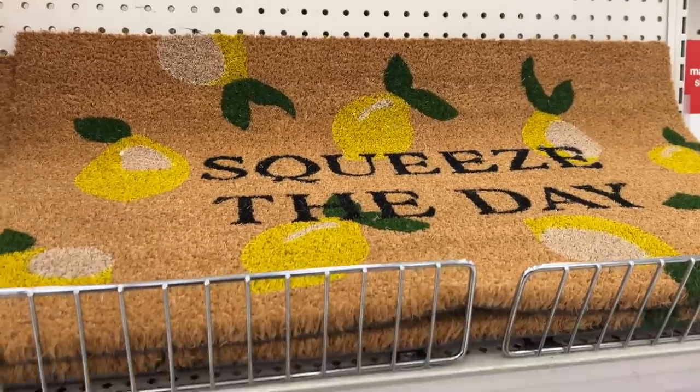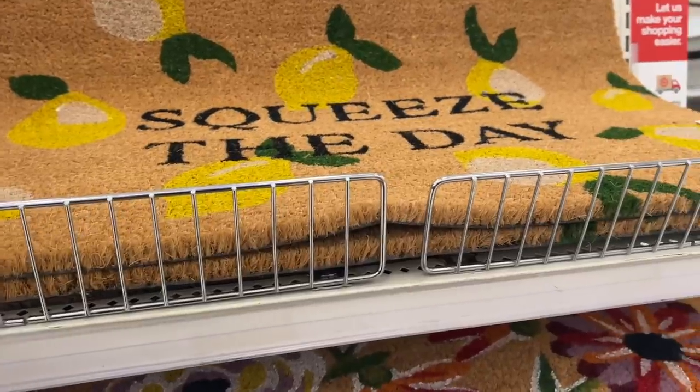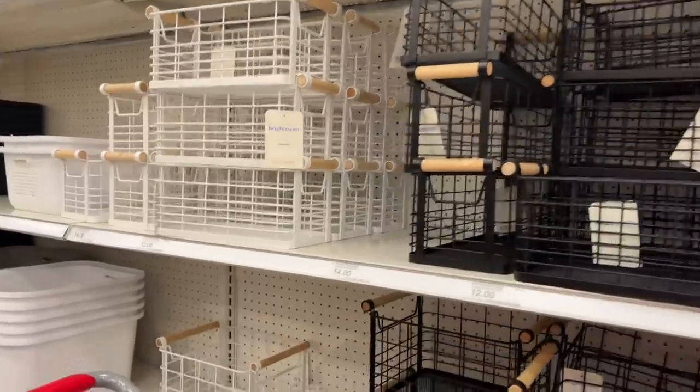Oh my gosh, how cute is that? Squeeze the day. I don't need that. I just bought one, but look how cute. Could we use it for the back porch? We're gonna put it in the buggy just because it's so cute. Okay, let's start on this aisle.